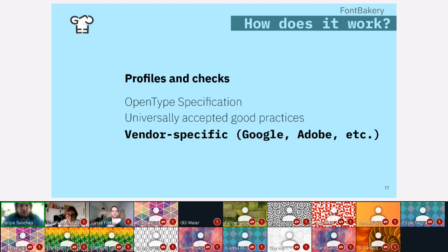And then we have the vendor-specific profiles. Nowadays, we have the Google Fonts profile, we have the Adobe Fonts profile, and I think we also have a Microsoft one, but basically just running Microsoft Font Validator, which is a corner case. It's not really a profile with lots of checks. It's just one check that runs a third-party tool, but that's what Microsoft used to use for font quality, as far as I know.